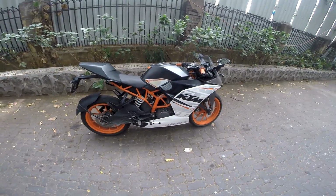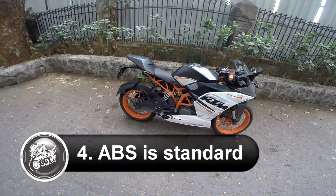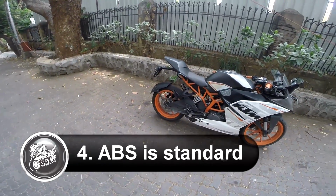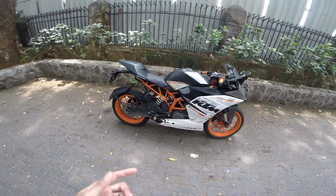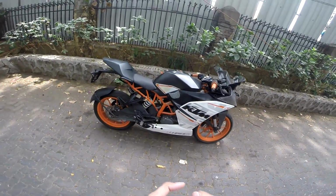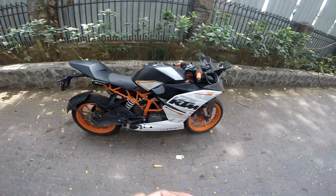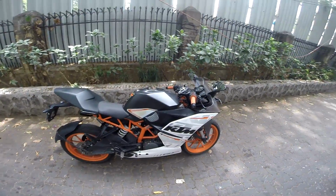Okay, point number 4 is the fact that this bike comes with ABS as standard. Now, I'd always recommend that you buy a non-ABS bike first and learn to ride that, because you won't just know the limits of a motorcycle, but you know the limits of physics as well in certain situations, and that makes you a more sensible rider when you eventually upgrade to an ABS-enabled motorcycle.